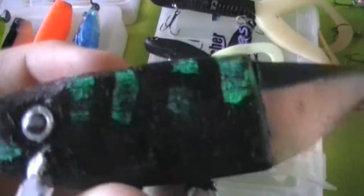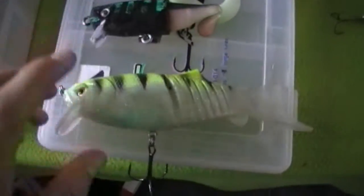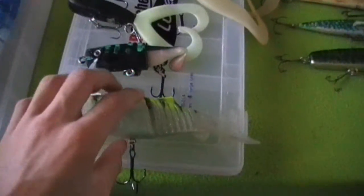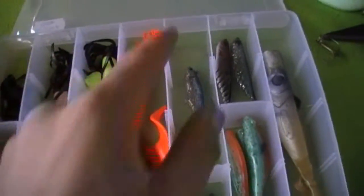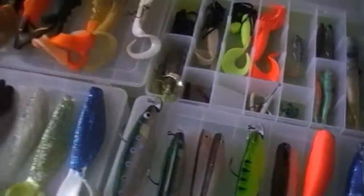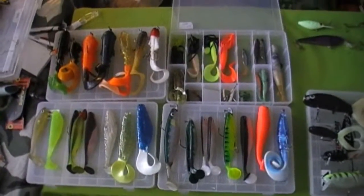Glow in the dark back, can't really show that, but it used to be glow in the dark. Oh crap! A Savage Gear thing, can't remember the name. So yeah. A load of soft baits. I don't even know the names of all these except for these. These are from Berkley. So yeah, a little overview of soft baits. Oh. Wait. Okay, now I'm gonna show the rest.